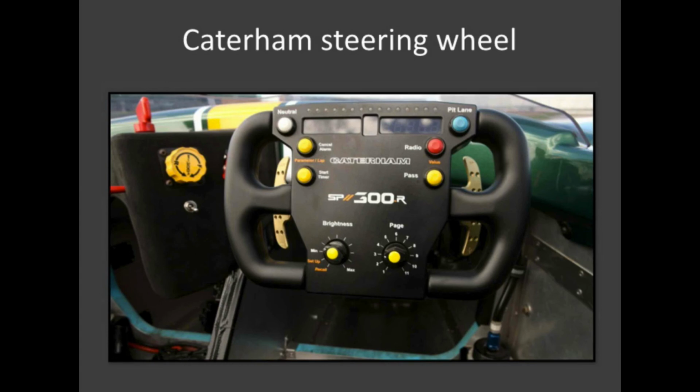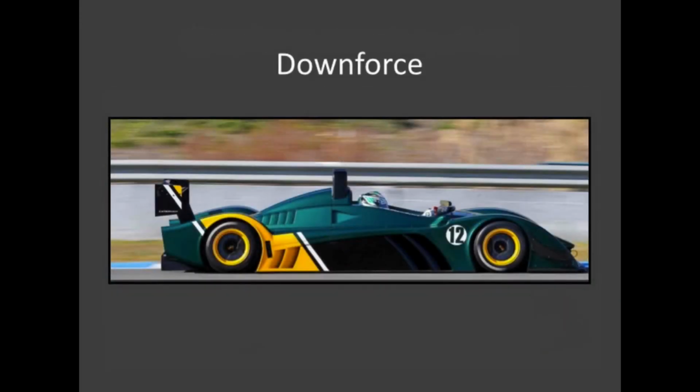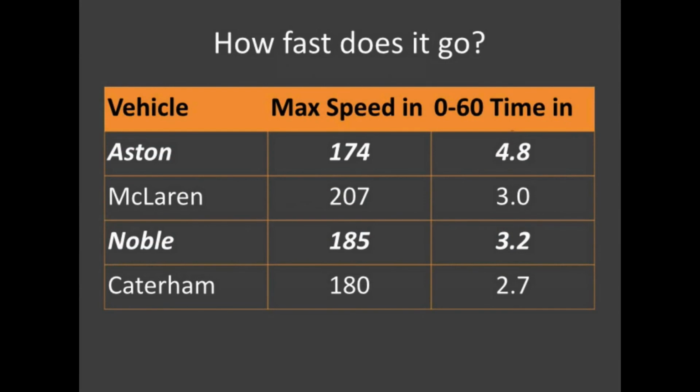And that display running across the top, that's what would tell you basically how fast you're going, how fast the engine is spinning. And this is what is called a downforce car. You see how close it is to the ground, and you see how it's sculpted? The faster you drive this car, the harder the aerodynamics work to push it down on the ground. So at 150 miles an hour, there's about a half a ton of downforce holding this thing down. And what that means is it will ride like it's on rails. You would not believe it.